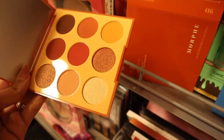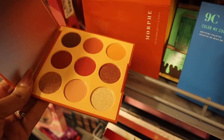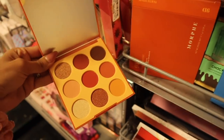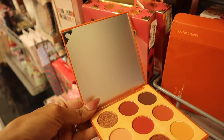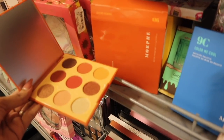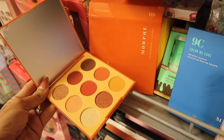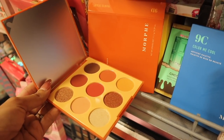So this one is definitely me. I just love neutral colors with a pop of color at the same time. So this is really, really nice whenever you travel because the palette isn't too big. And whenever you peel the mirror, you'll get one. So I feel like for $9, definitely a deal, and it's the brand Morphe, so you can't beat that. And like I said, this is so me, but I have so many palettes that look like this, so I probably should pass over it.